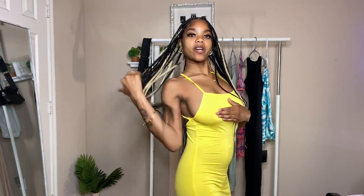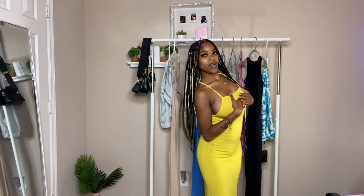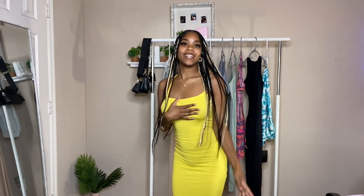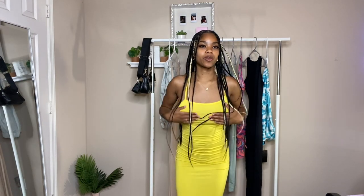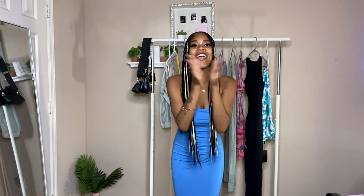And I love how it cuts right here and then has a little crisscross. This is super cute. I would definitely wear this with some sandals, beach day. I really, really love this. This is super cute. I love this color. But yeah, y'all, let's go ahead and try on the third see-through. But y'all, every color is just super cute.